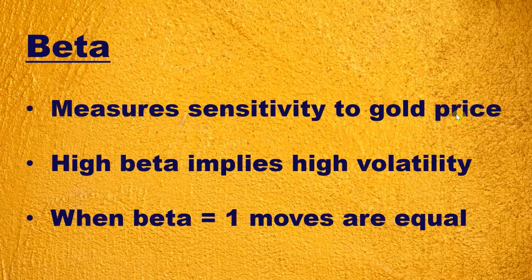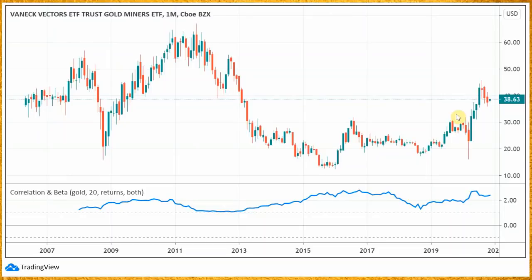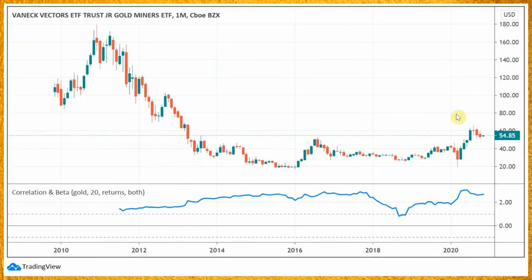Of course, we are talking averages here, and there will be some individual miners that have a much lower or much higher beta, and the value does change over time. It's not a static number. For the GDX, the beta has ranged from a maximum of 2.84 to a low of 1.1. I was actually quite surprised to see that the beta of the GDXJ was actually lower than that of the GDX. And so the maximum was 2.3 and the low was 1.